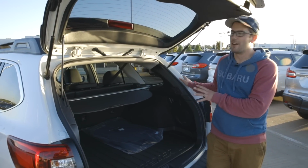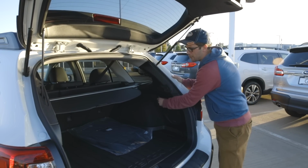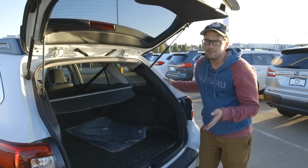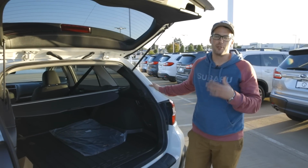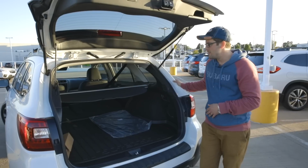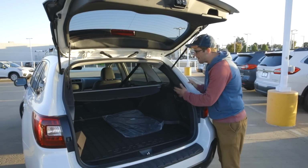We've always had a large amount of space back here, but when the seats are folded down, we're looking at about 2 more cubic feet of space. I believe it's 73 and some change, up to 75 and some change for the 2020. So it's still relatively the same size. We do still have these latches here. Everything else pretty much the same.